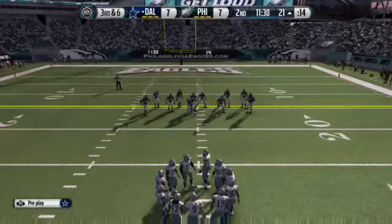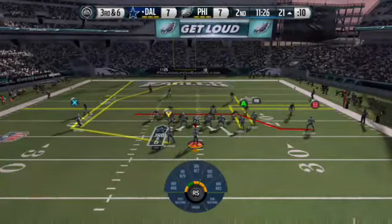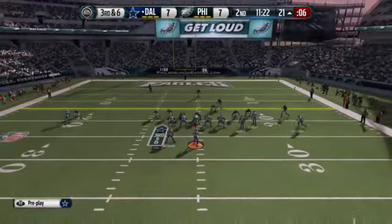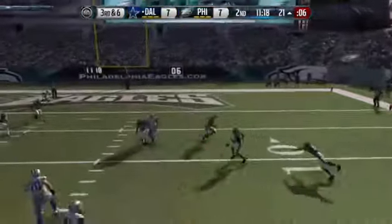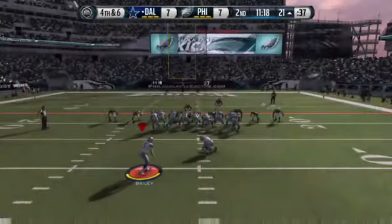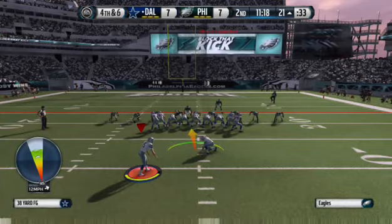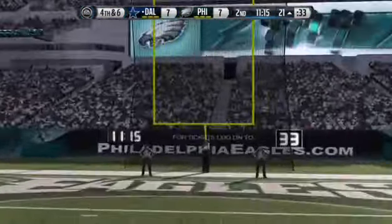After that last run, it sets up third and 6. This has been a long drive so far. Romo's going to take the snap from the shotgun. And this will go incomplete. Got a hand on the pass and knocked it away. Oh, good job by the linebacker knocking that pass down that time. All he did was watch the eyes of the quarterback, and it put him in good position, and he knocks the football down.